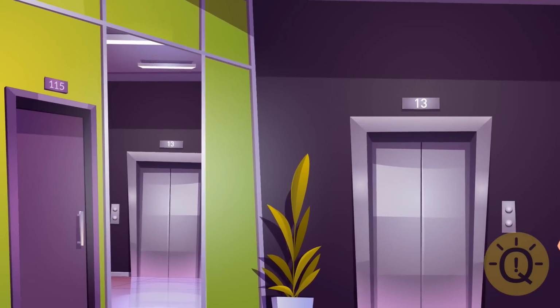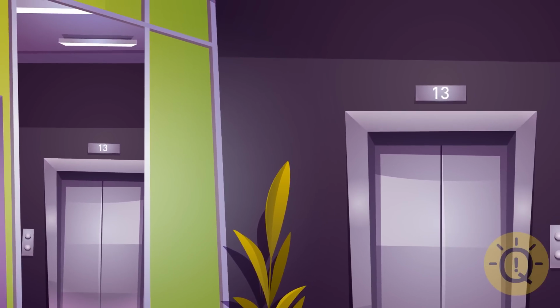Take a look at the mirror. It didn't reflect the number 13 correctly. Okay.